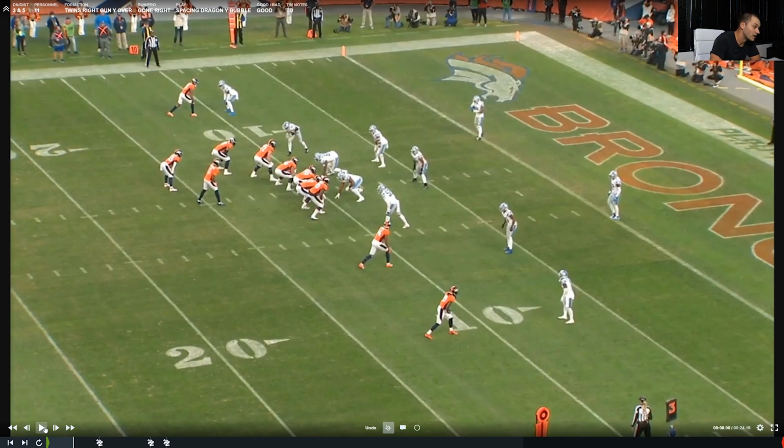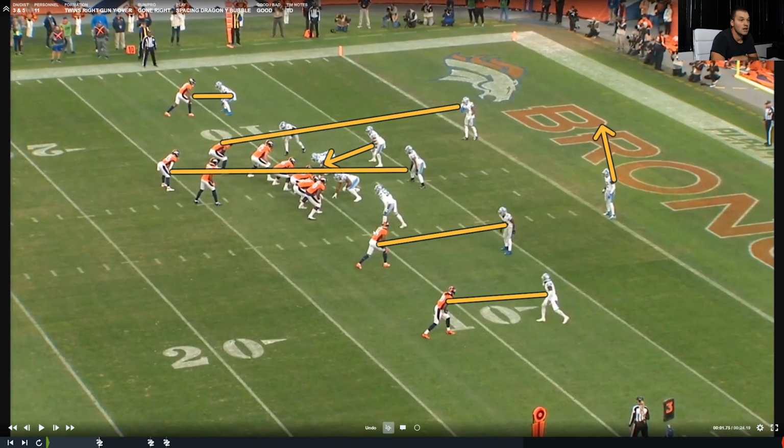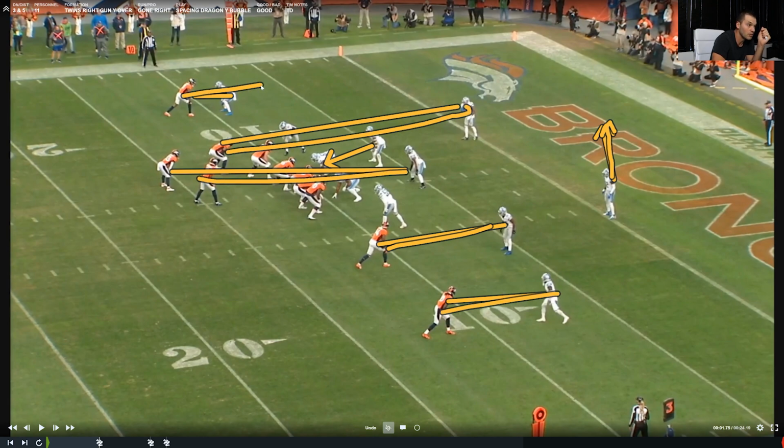Now I've got a good here. I love this one, man. The Lions are in just straight up cover 1. Okay, you can see those safeties rotating back. They've got man-to-man here, man-to-man here, man-to-man here, man-to-man here, man-to-man here, and this backer is on the pressure. Okay?